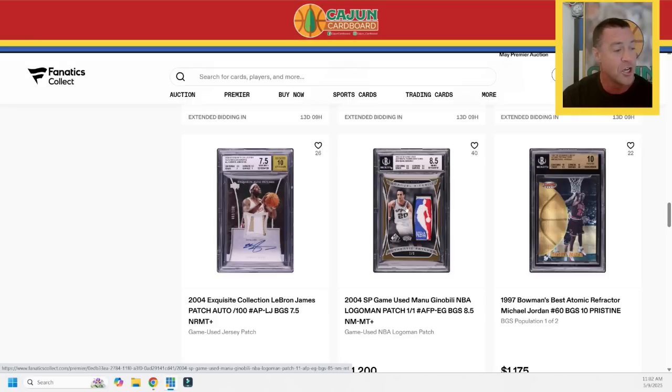A Logoman Ginobili. Can't be too many of those floating around, I don't think, but that's from 2004 SP Game Used. The first Exquisite card that we get a look at is a 2004 second-year Exquisite LeBron patch autograph.